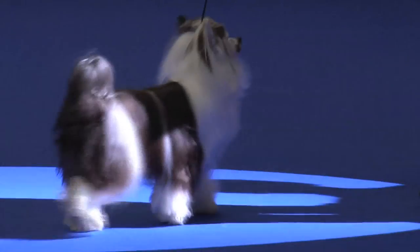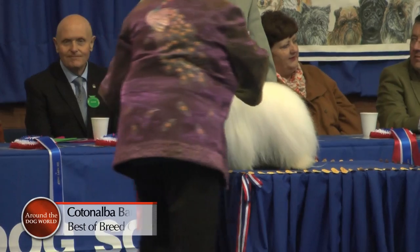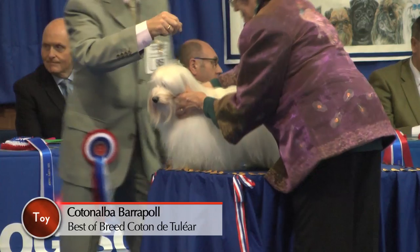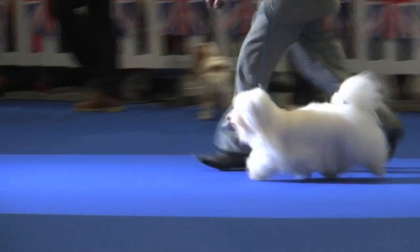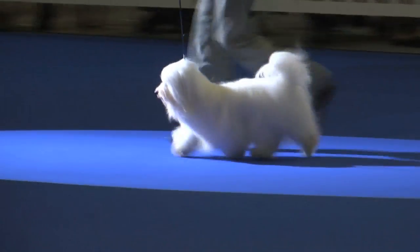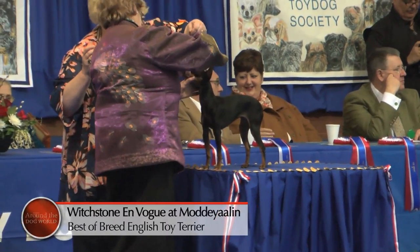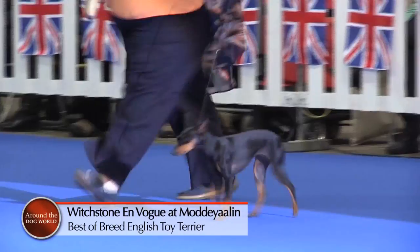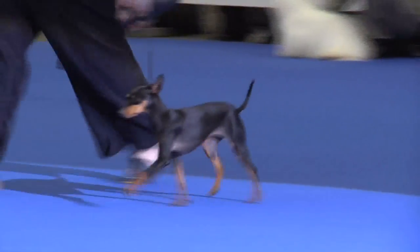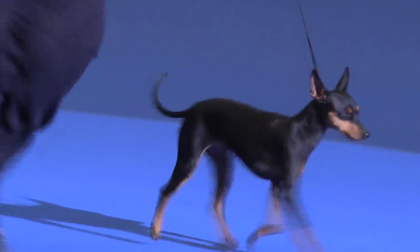And now on the table, we have another of our non-CC breeds, the Coton de Tulear. And that was our best of breed Coton de Tulear, number 853. Now on the table, we have the English Toy Terrier best of breed, judged today by Richard Haynes. That was our English Toy Terrier best of breed, number 870.